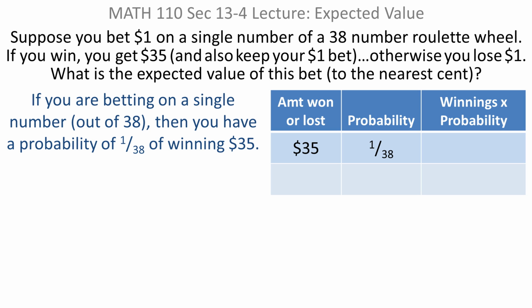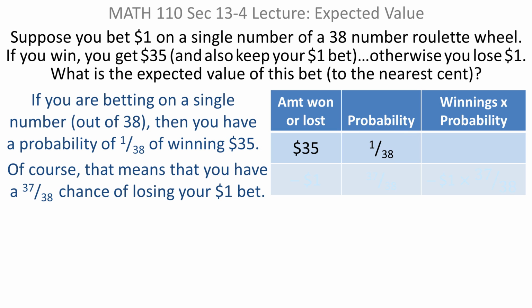If you win the $35, remember, the dollar bet got given back to you. So you had $1, they gave it back, so that just cancels out. So you end up $35 richer than you were if you win. And the probability of that happening is 1/38. But you're more likely to lose. But that is the only other possibility.